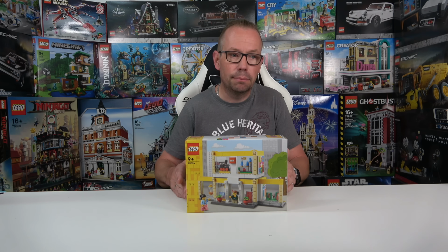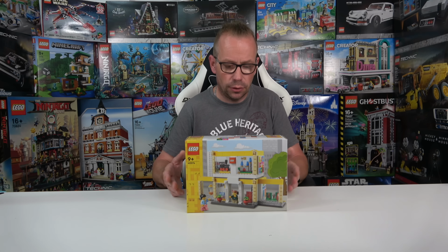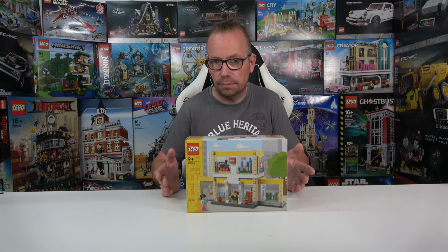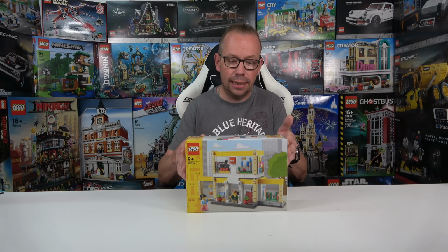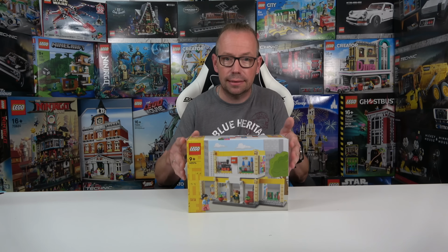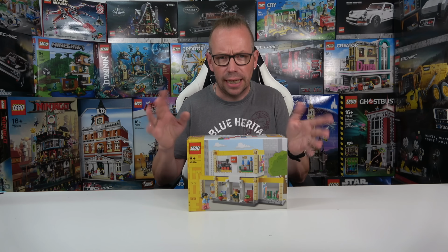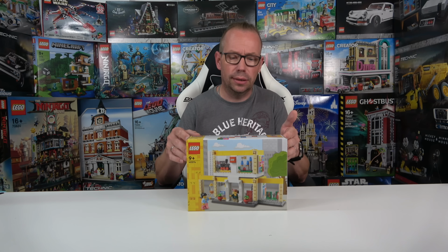If this is an improvement to the old one or not, I think everybody must check for themselves. I find it looks great. From piece count value, it's a little bit bigger than the old one. Exact piece count from the old one I don't know at the moment.